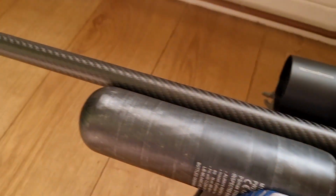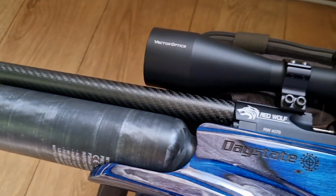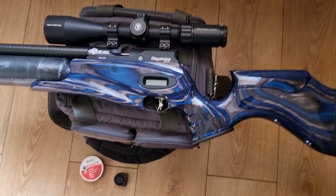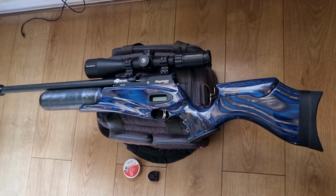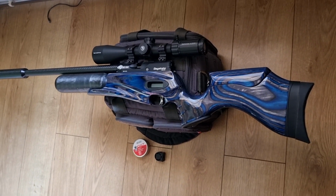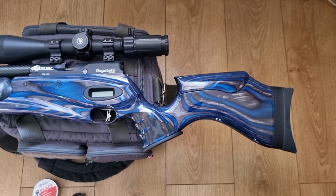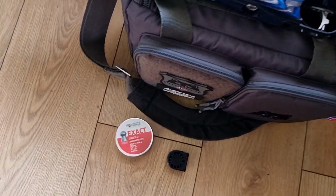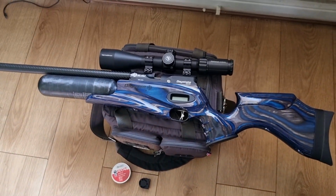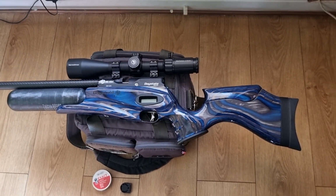These things are astonishing. It's amazing how far air rifles have come. And I think that the Red Wolf is right up there at the epitome of a top quality, superb modern air rifle. It's a thing of beauty that shoots beautifully as well. If someone was getting one and asked for a recommendation of pellets, I'd definitely say try these Exacts, and try the 4.52 as well. I just think they seem to suit the barrel better, and they give stunning results really.